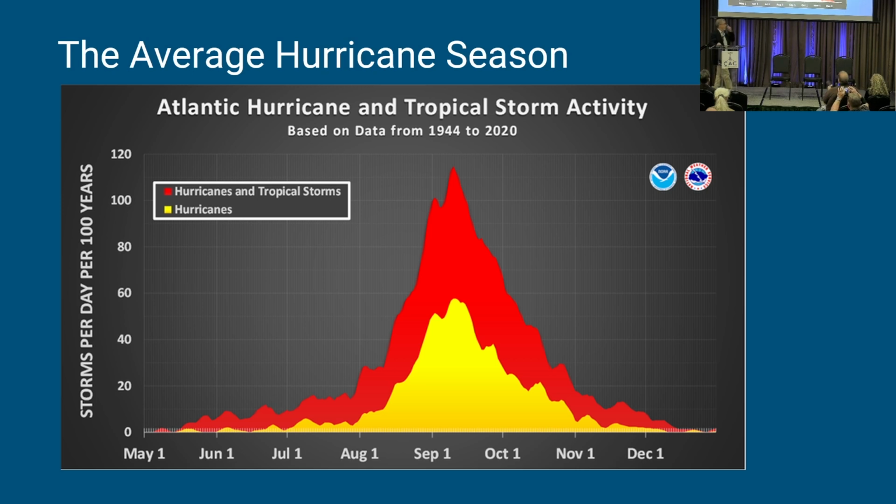This is a longer-term look at the hurricane season. And as we all know, it peaks in September, and you can see it quite clearly here. Not only hurricanes, but also tropical storms peak at the same time. Given that they peak in September, it's also important to remember that almost any other month you can still get a hurricane. So you're not out of the woods just when you get either early in the year or later in the year.